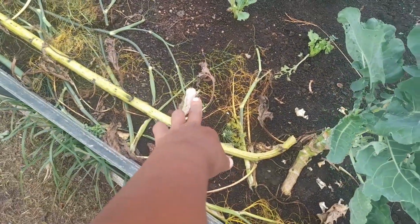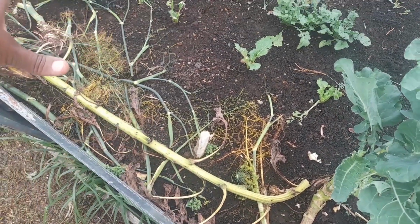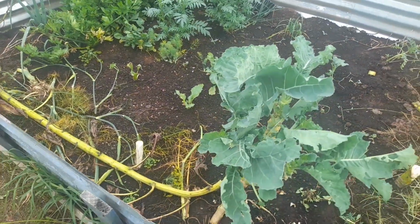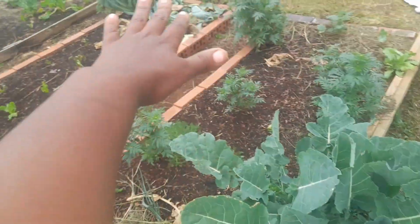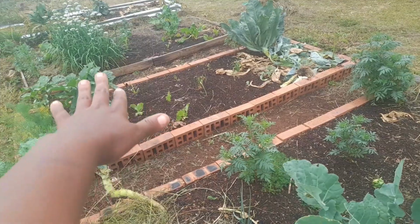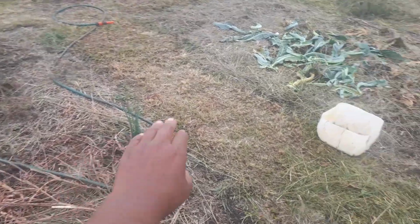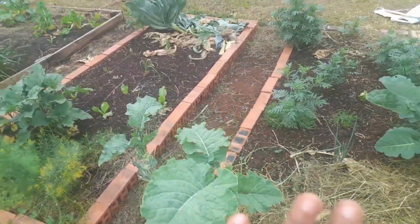Here I had dill, the final bit of dill, and I just cut it down and dropped it back to the bed, so it will act as fertilizer. Yeah, it's acting as mulch as well to the bed. And this here, I also put a thin layer of grass. I'm just gonna do it for all these beds here, because here it's already done. It was already done by the machine when they were cutting the grass. So it's a thin layer of grass. That's what I'm going to do for all these beds here.